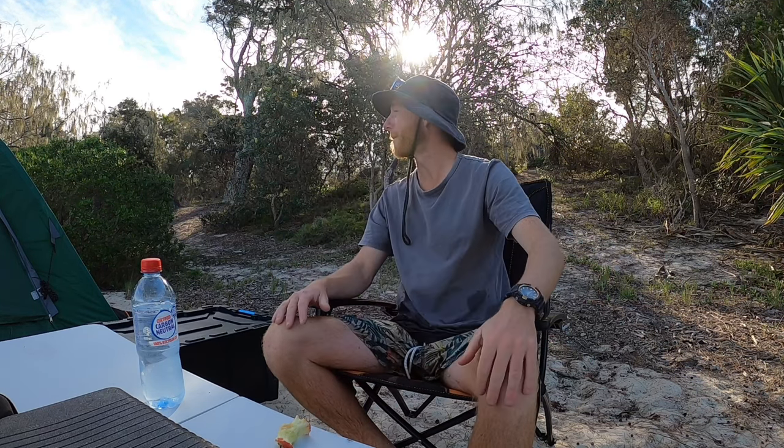This afternoon's mission is gonna be to catch myself some dinner. I would really love to get a fish or a squid or something to cook up. I've got my cooker here, so I'll do something hopefully on the frying pan. And yeah, that's the aim of this afternoon, just to enjoy it out here. Beautiful conditions. It's a little bit windy, but cracking spot.